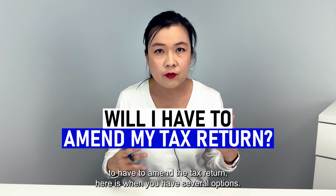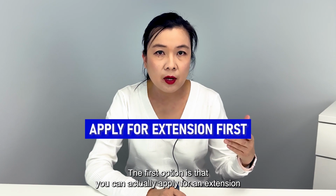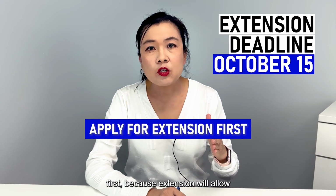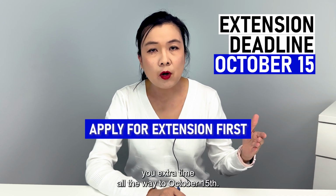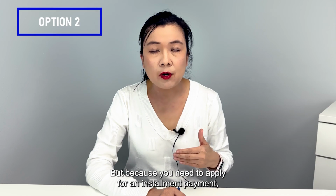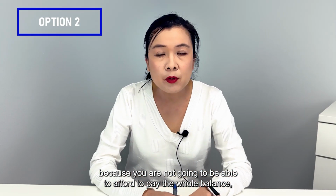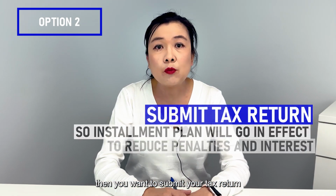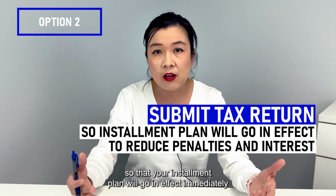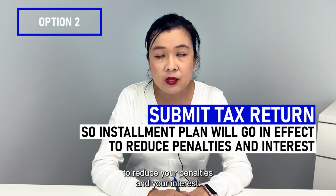Now, before you do that, if you are thinking that you're going to have to amend the tax return, here's when you have several options. The first option is that you can actually apply for an extension first, because an extension will allow you extra time all the way to October 15. But because you need to apply for an installment payment, because you are not going to be able to afford to pay the whole balance, then you want to submit your tax return so that your installment plan will go in effect immediately to reduce your penalties and your interest.